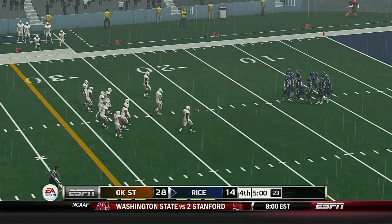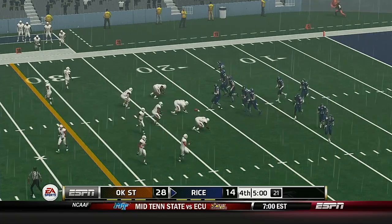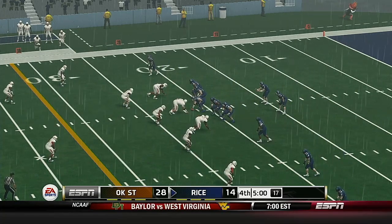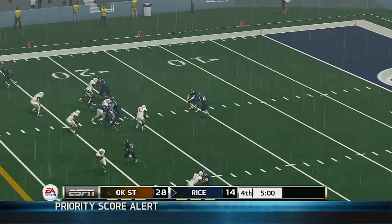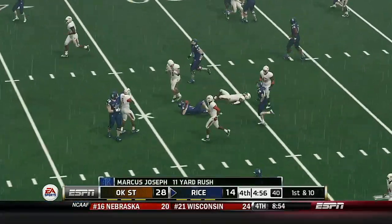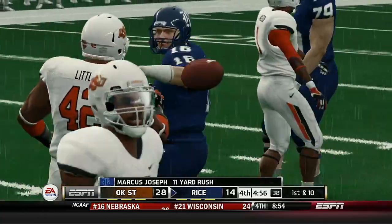Into the fourth quarter now, and we're back to the action. Both sides have made their way back out, and we're just about set to get going again. Ready! Here he goes! Gets out to around the 32.